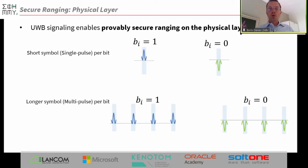And of course, there are also schemes where you have to encode data with more pulses. For example, here I show an example of a bit 1 being encoded with 4 pulses and a bit 0 with 4 negative pulses, for example. So these systems also can be provably secure. And there are several papers which discuss how to do that. But first, I will focus on presenting why a physical layer with single pulses is actually theoretically secure, to give you this intuition. And then I will leave you some references afterwards where you can read about longer symbols, how we can actually secure multi-pulse per bit signals.